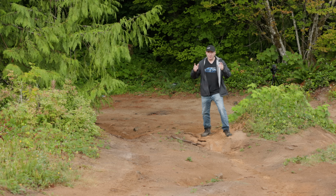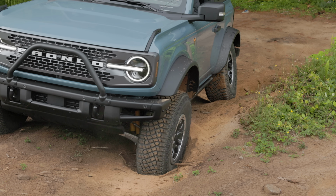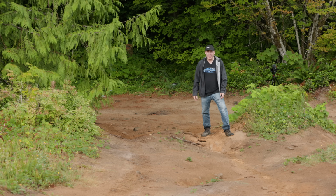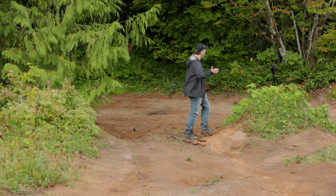So I do want to note here that the Bronco just dug a half foot to 1 foot ditch here. That might affect the 4Runner. Crew said, hey, you want to fill that in? I said, nope, we're going to get the 4Runner to drive over it. Maybe.